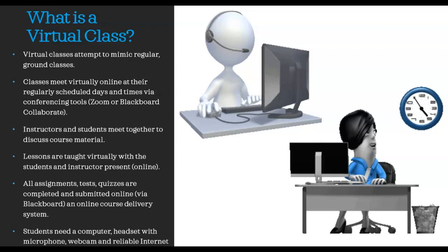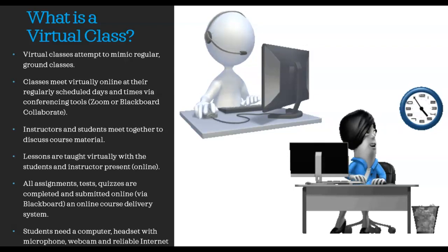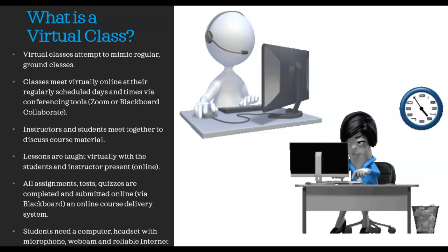So instructors and students meet together to discuss course material, go over questions, lecturing, maybe there's a virtual lab, it could be videos. The teacher's there though, as well as your other classmates. So lessons are taught virtually. All assignments, tests, and quizzes are completed online as well. And we also use in some of these courses proctoring services to administer exams.